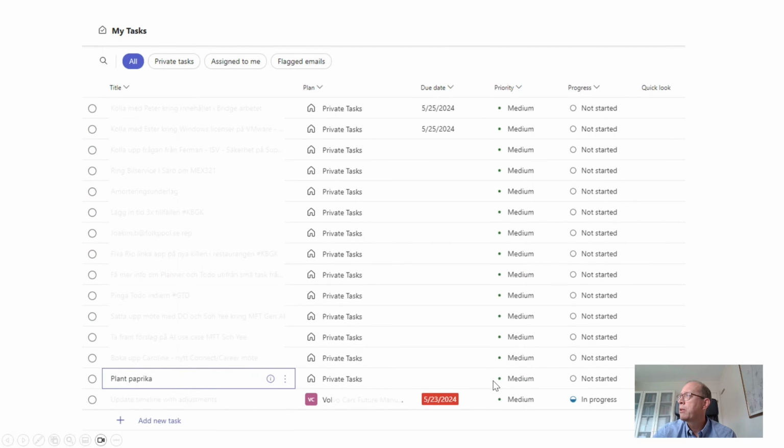And also you have the possibility to have something called Quick Look. So if you have put it to My Day in To Do, it will be shown here. And also if there are attachments or you have text in it, and I will show a little edit note here also. So here you can see I have my plant paprika here also. Then you can of course filter either on private tasks, so it's only my tasks. Then of course see the ones assigned. It could be assigned either via Teams or Project or from Loop or whatever. And then also the flagged emails, the same that you see in To Do also.